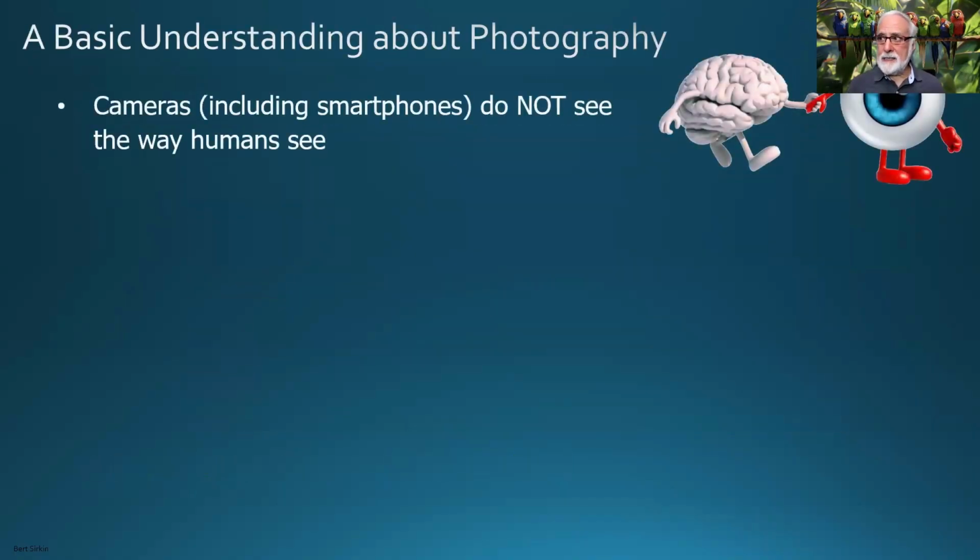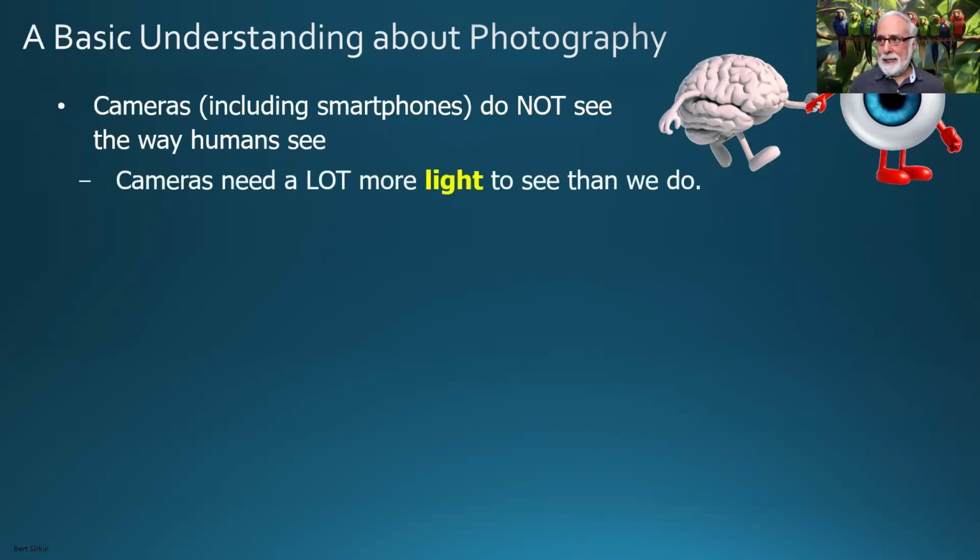So, why is this? Well, a lot of it has to do with our brain. Our brain interferes with what we see. It changes what we actually see. Cameras need a lot more light to see than our eyes. We can look at a scene that has deep shadow areas and bright light. For instance, the sunset. If you look at a sunset, the sky is very bright, but the foreground is dark. Our eyes can see detail in all of the scene and everything. Our cameras cannot. Our cameras cannot see the detail in the shadow and in the bright areas.